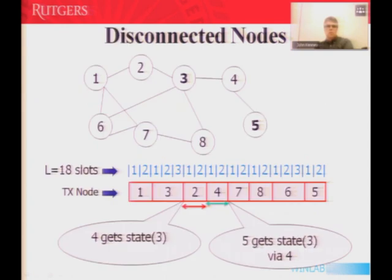Okay, so look at disconnected nodes. We have 3, 4 and 5. 3 and 5 are disconnected, and just for the sake of simplicity, the only way 3's information can get to 5 is via 4, right? So at the end of 3's transmission, as before, 4 gets the state of 3, but then this information has to stay at 4 till 4 actually gets a chance to transmit, and that is only after 2 finishes transmission, right? But at the end of 4's transmission, which now will at least piggyback 3's information, 5 will receive the state of 3, right?